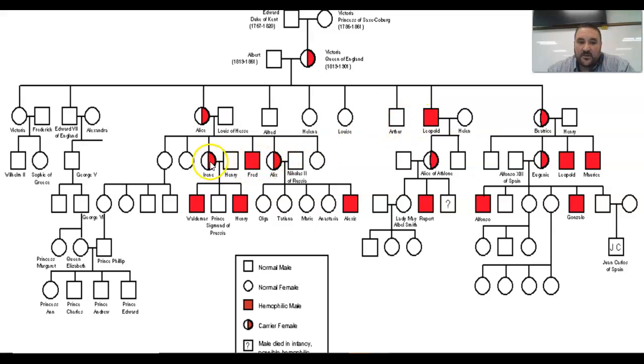Of her grandchildren, 1, 2, 3, 4 carriers. Three of the boys were hemophiliacs. When you get to her great grandchildren, 1, 2, 3, 4, 5, 6 hemophiliac boys. One baby died before they could determine it, so it becomes more and more prevalent in this.